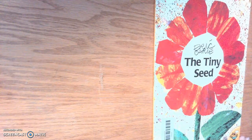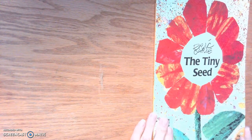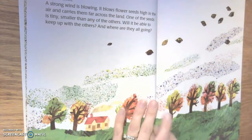Hi class, today I'm going to be reading the book by Eric Carle called The Tiny Seed. This is our second book that we're going to be reading this week for our author study. And if you haven't noticed, I have a fancy new way to read books, so I'm really excited about it. Hopefully you'll be able to read or look at the pictures and see the words a little bit better. So again, The Tiny Seed, written and illustrated by Eric Carle.